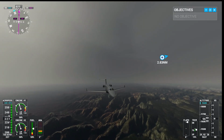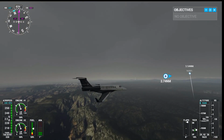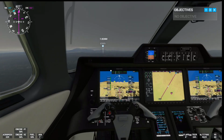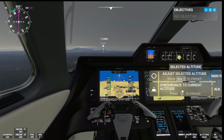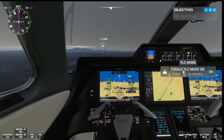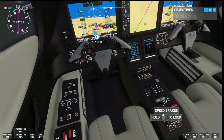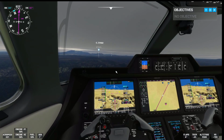It truly is beautiful. Let me say, obviously the main answer to the question is going to be... Descend and maintain 8,700 feet. Let's throw some speed brakes just for fun. 50%, that'll do the trick.